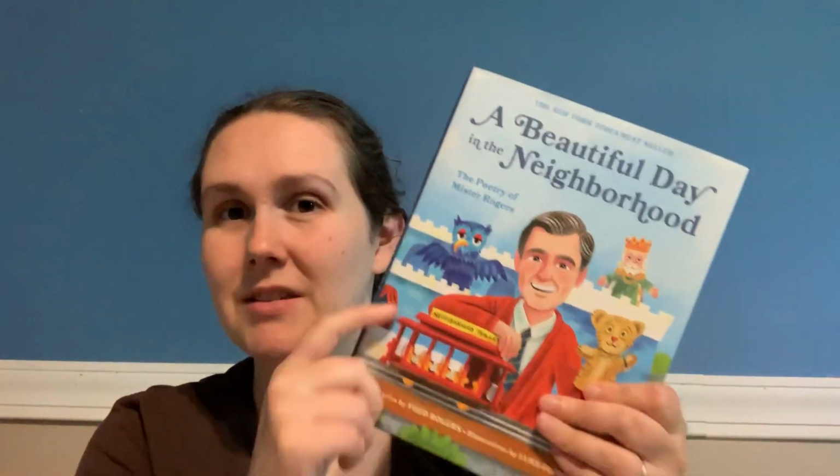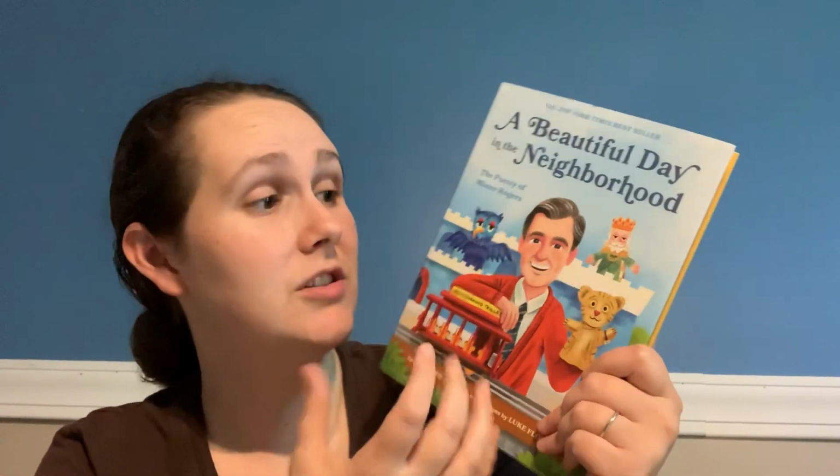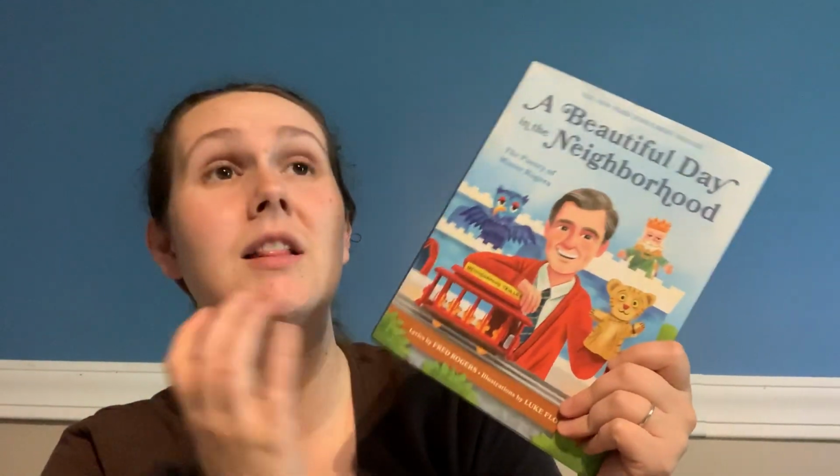But I found this book. This is actually a new book, and it is The Songs of Mr. Rogers from Mr. Rogers' Neighborhood. My first grader loves Mr.